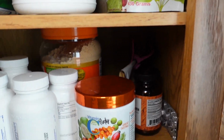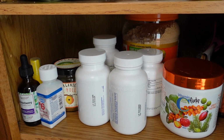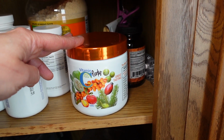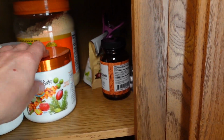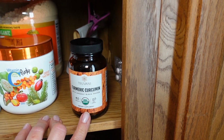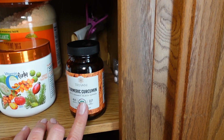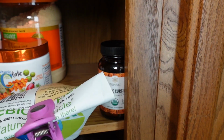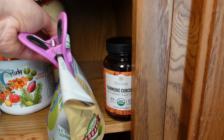And then this shelf down here is mostly my supplements. So again, I have my Marcus vitamin C, which is awesome. I love it. Behind that, I have some turmeric from Truvani. I really like her company. She's the Food Babe. Her products are very clean. Here's Marcus. This is my prebiotics that I buy from Marcus products.